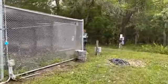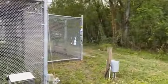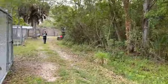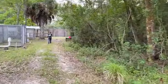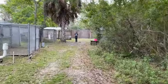Well, alright, let's see if the van is here. Here. We just gotta get her secured in there. So we'll do a little recap.